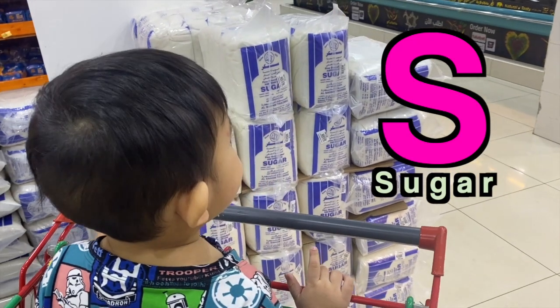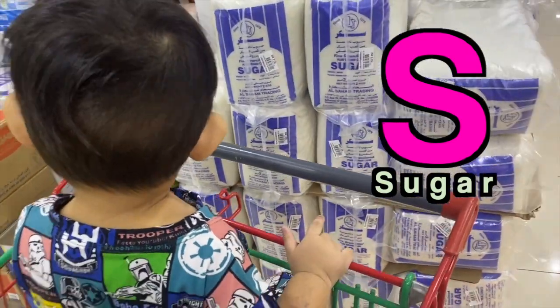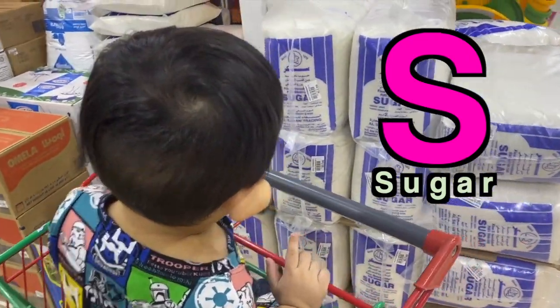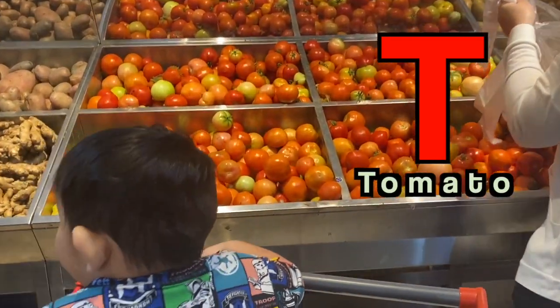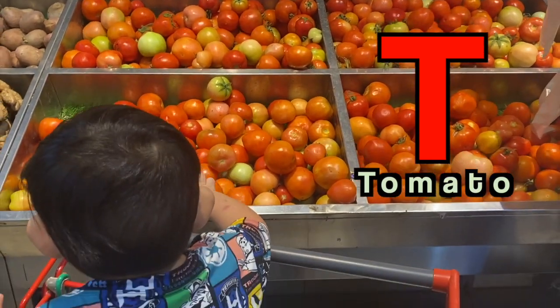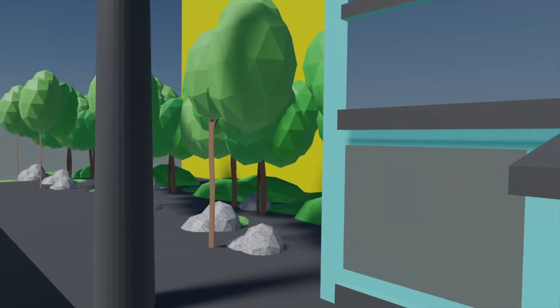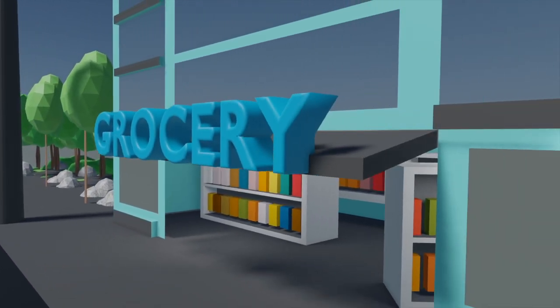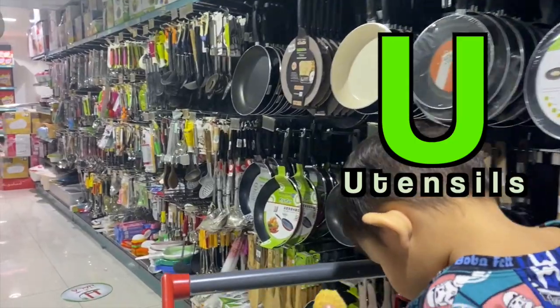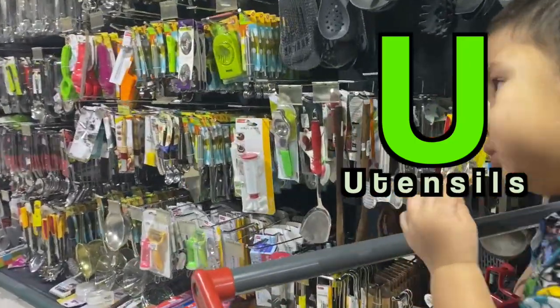S is for sugar. Sugar. T is for tomato. Tomato. U is for utensils. Utensils.